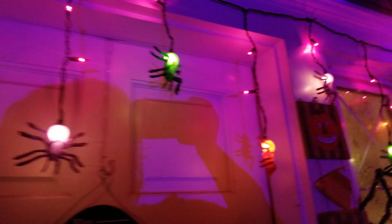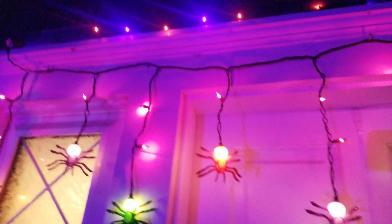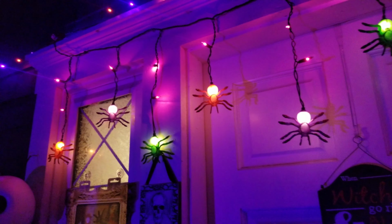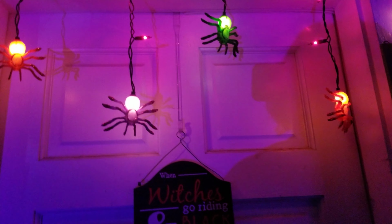Ooh. But spider lights, I think I just got those last year maybe. But they're really cute. They add a bit more light because I don't like to have the porch light on. It's really high up there, and I'd have to get up on the ladder way higher than I want to be to change the bulb to something lower. So I never use that porch light.